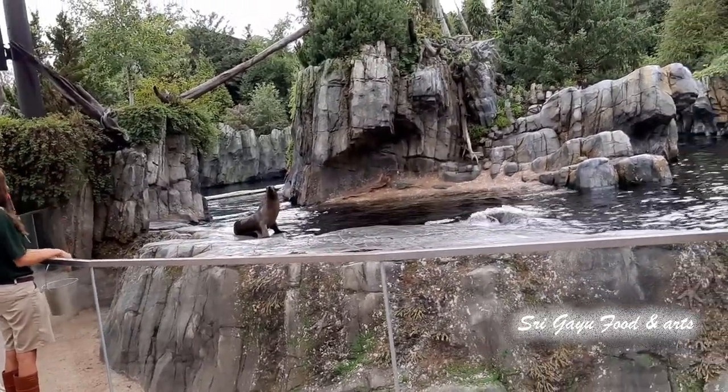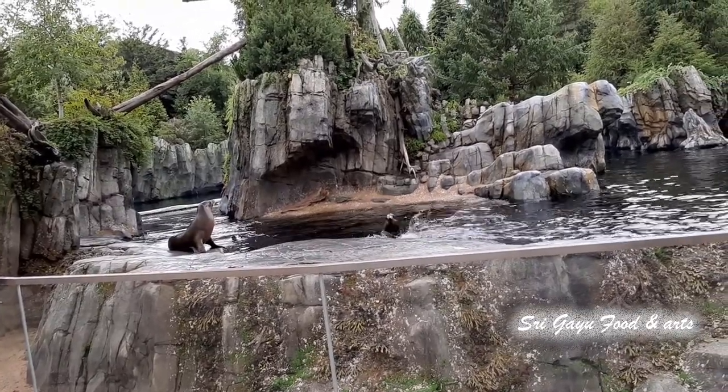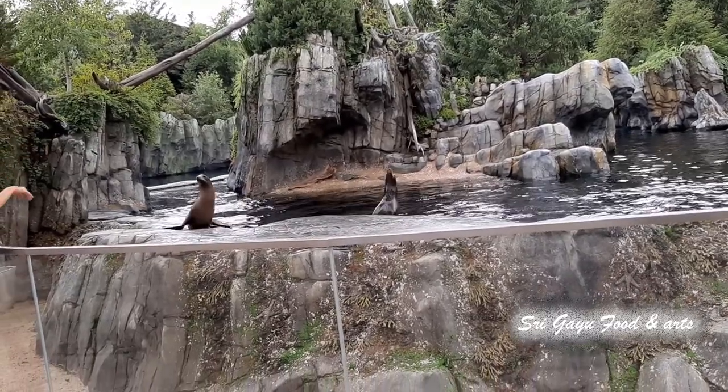They will also absolutely outweigh the females. The females are going to come in about 200 pounds, while the males are going to come in, when they're full grown, anywhere from 600 to 800 pounds.